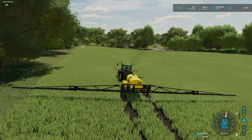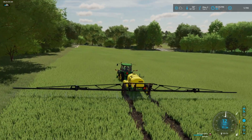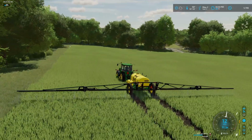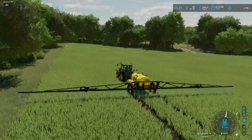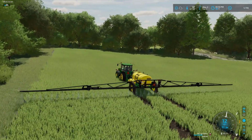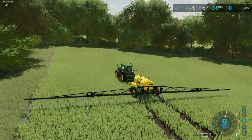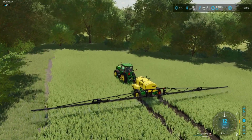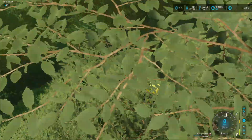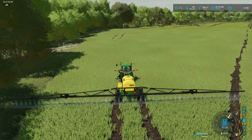Alrighty, so we have the front field finished. We're doing our first pass around the edge in the backfield here, the oats field. Nice. I feel like this texture is just really nice. Obviously, it's not nearly as far along as the wheat, because this is a spring planted crop, so it didn't have nearly as much time to start growing as the wheat did. Usually do miss that corner, which is okay.